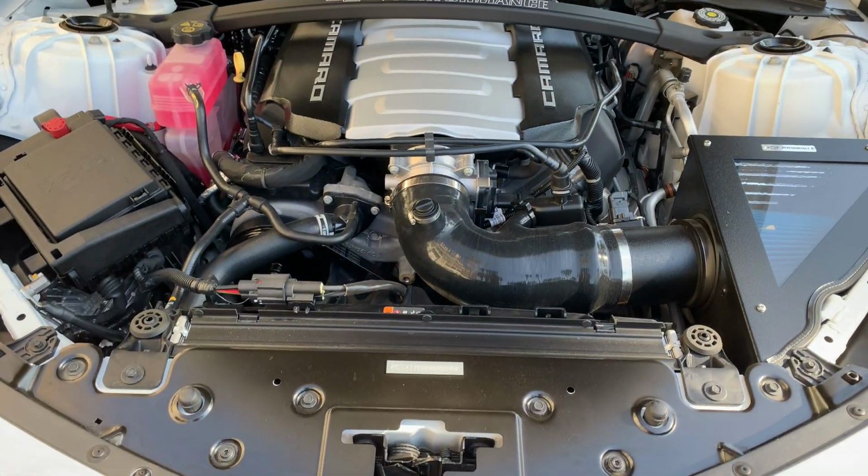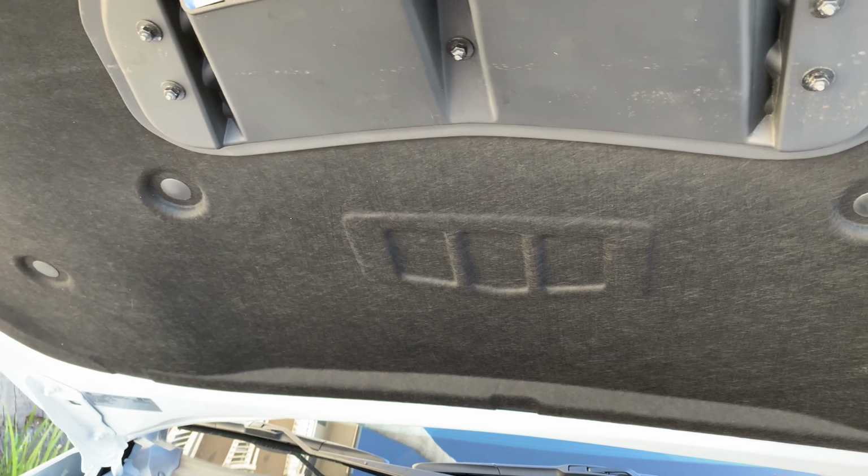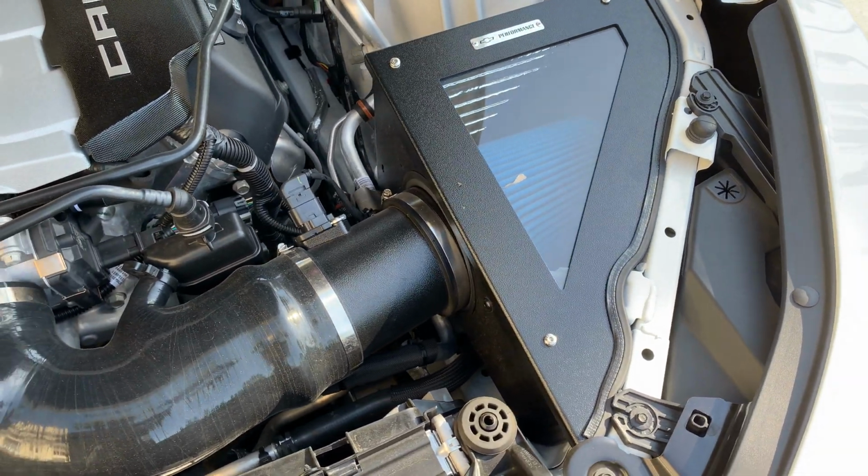Under the hood we've got the same old LT1 motor, but this one has a few GM Performance parts, including the GM Performance air intake filter, which adds a little more horsepower from the factory. So, without further ado, let's jump into it.